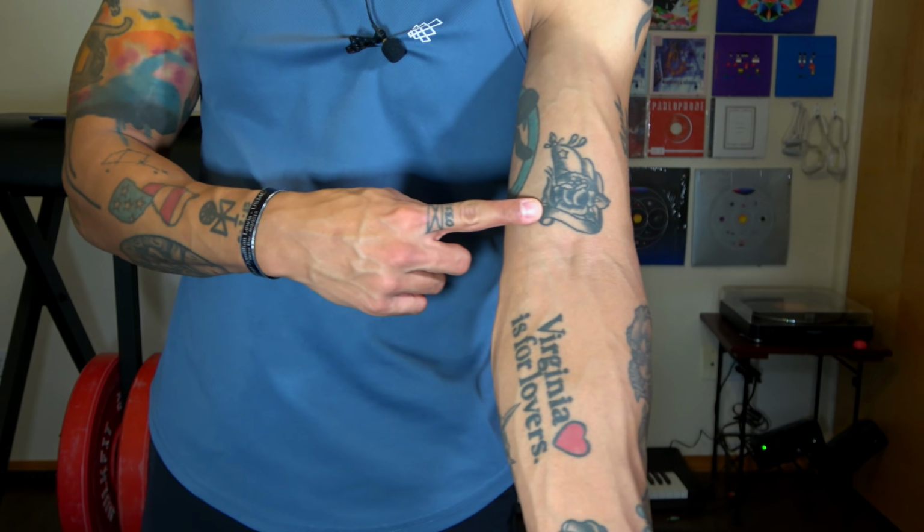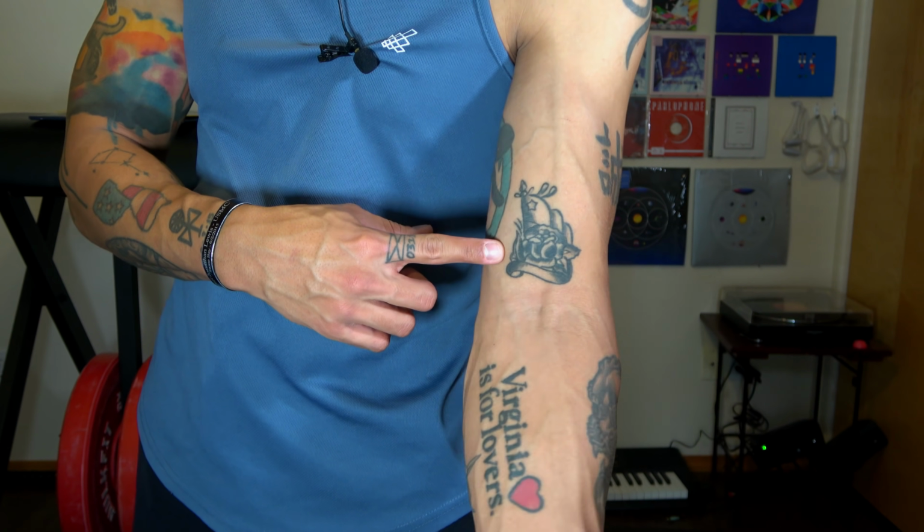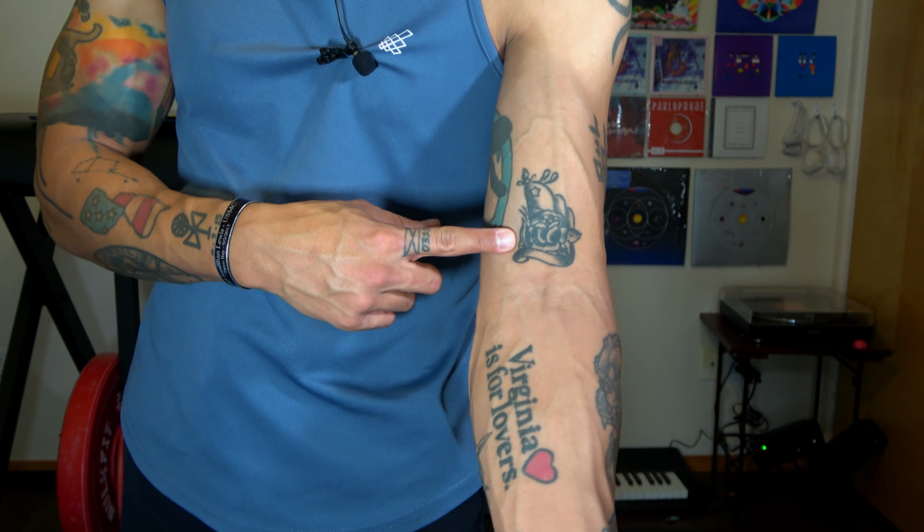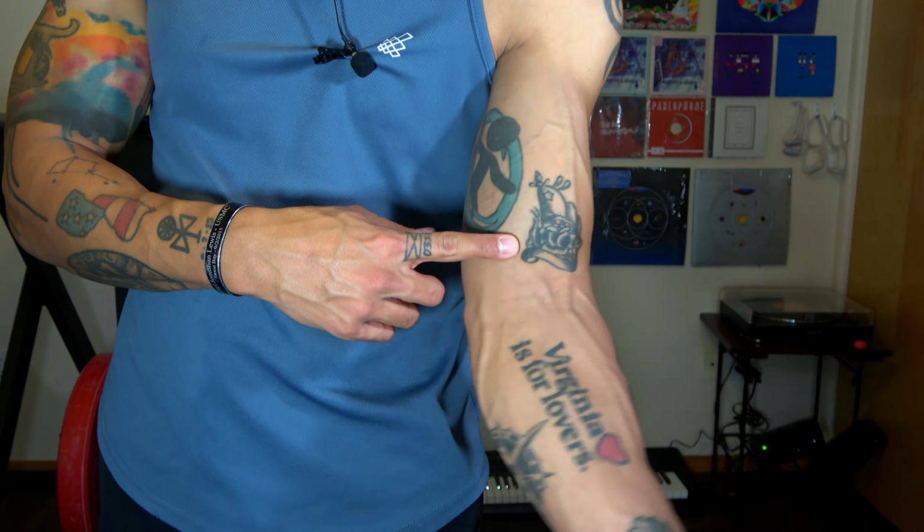This was a small little tattoo. Again, it's just part of like filler, so it doesn't really mean a whole lot. I'm going to add to this one later on, but for now, it's kind of just chilling there.